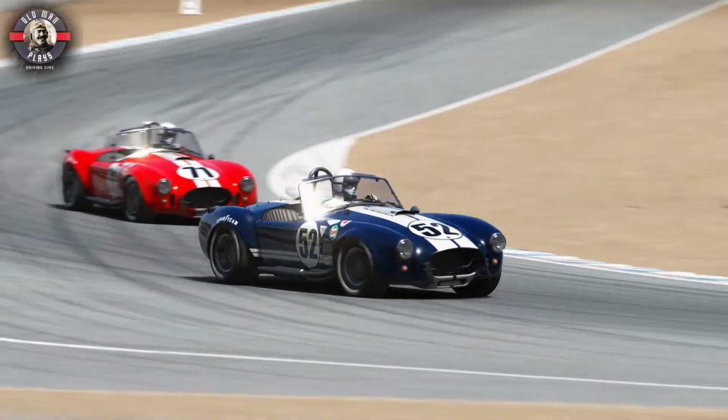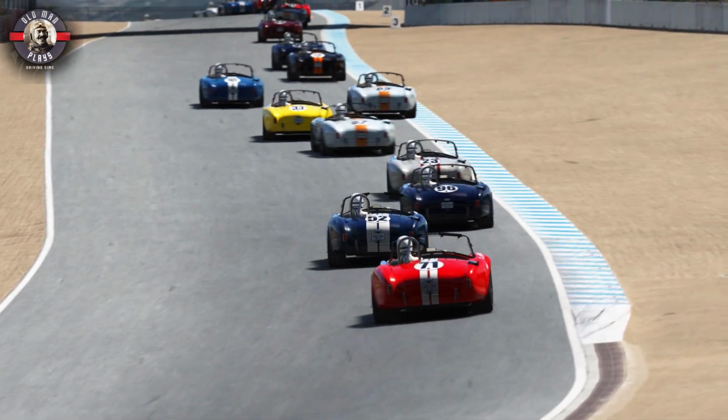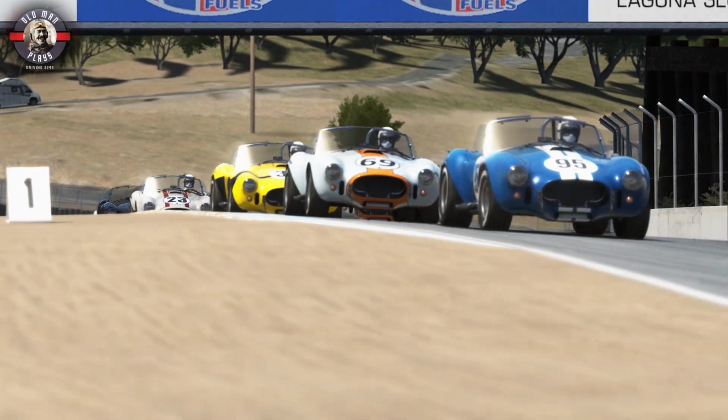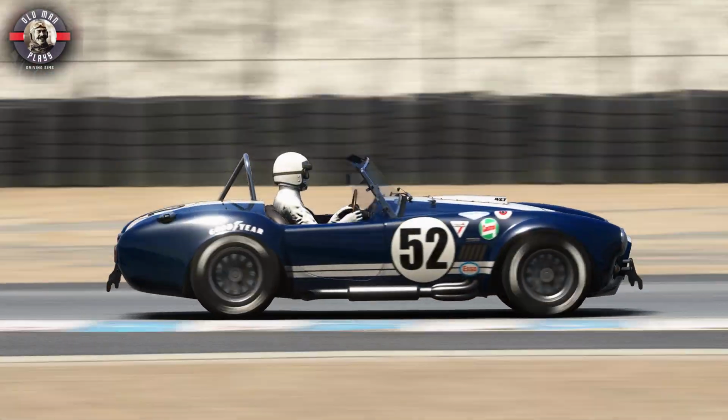Okay, so here's a nice little group we can start to get our teeth into as we start to approach the corkscrew for the first time. Look at that lovely camera angle. Isn't that brilliant?